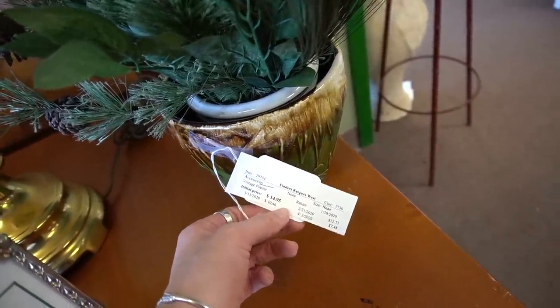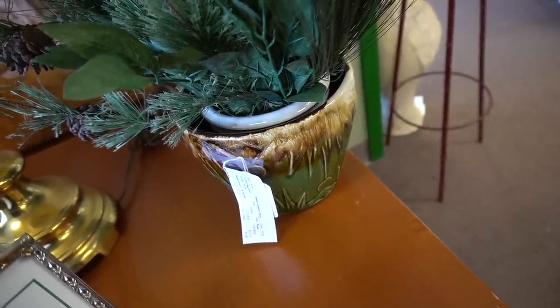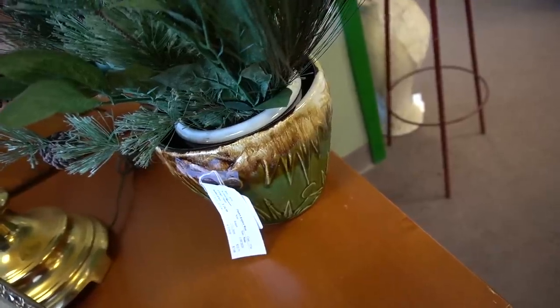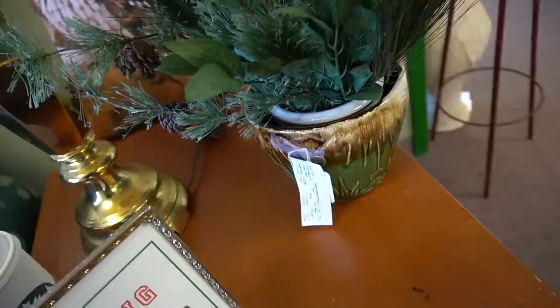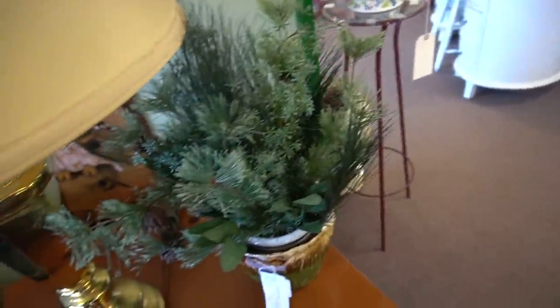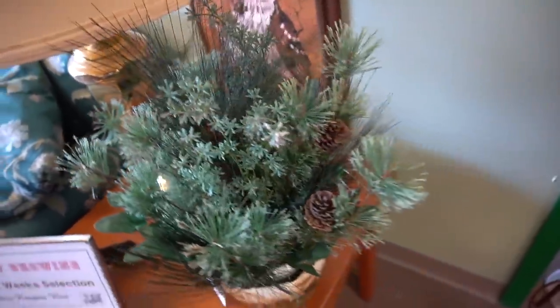They got it marked for $15. I would, in my head, think that that's probably what it's worth, considering the larger versions didn't sell for very much. But it's pretty cool to just have spotted it. Hiding there with a bush in it. I'm gonna leave it here for you guys to come and get.